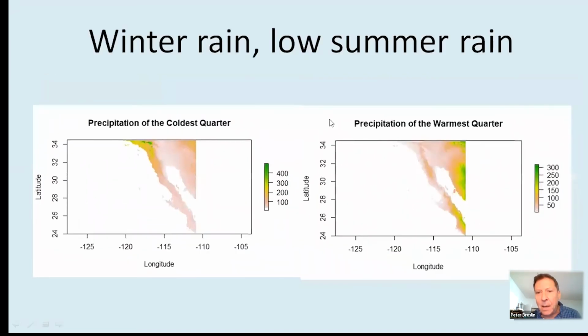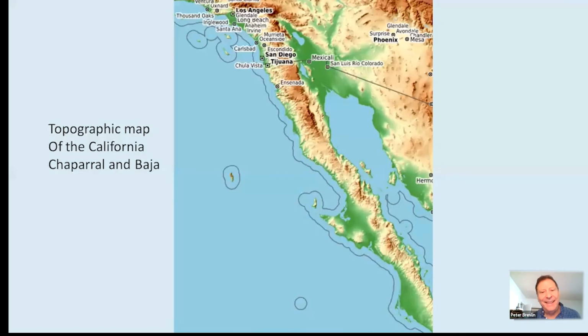And something that's often been pointed out, people say, well, I have this plant from Baja California, how do I grow it? Well, it depends to some degree. Here's the winter rain, Sonoran Desert pattern. And here is the summer rain, subtropical pattern. And so you see that there's quite a distinct difference between northern Baja California and the south, so it matters to know even to that level where something is from. The Baja California Peninsula is famous for its physical geography. It's really incredibly varied.